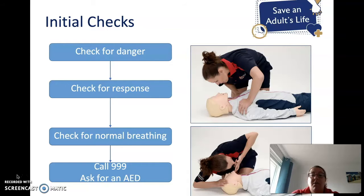Now, an AED is what we call an automated external defibrillator, and that is a machine that is used to put on somebody's chest, and it'll shock the heart and hopefully get it beating in a regular rhythm again. So there are our initial checks to start with. Check for danger, check for a response asking, "Are you all right?" Check for normal breathing for up to 10 seconds, head tilt, chin lift, and we're going to look, listen and feel down the chest. And then we're going to call 999 if there's no normal breathing, ask for an AED.